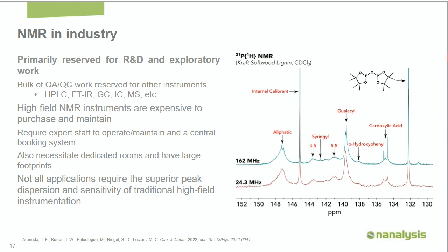For certain applications, the minimum viable product might not be a 600 megahertz spectrometer, it might be a 60 megahertz spectrometer. To highlight this, I've included a stacked plot of a phosphorylated Kraft softwood lignin on the right. This came out of one of our previous projects. You don't need to know anything about lignin. All I wanted to show was how similar the phosphorus NMR spectrum, so 31P NMR, of our sample collected on a 60 megahertz instrument was compared to the one collected on a 400 megahertz instrument.